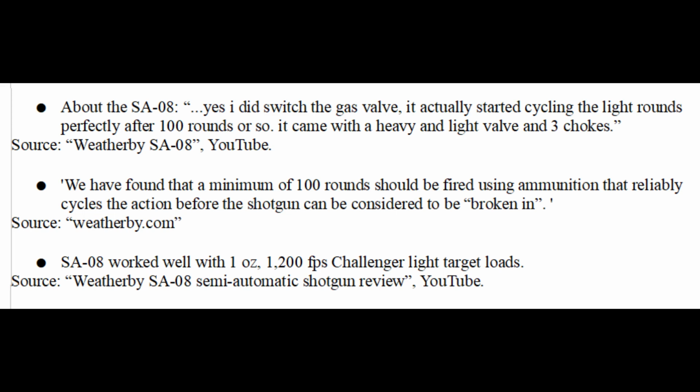Next, I want to talk about the Weatherby Element and the Weatherby SA-08. First of all, the Element is undeniably more popular. The website TrueGunValue.com tracks the amount of guns that are sold, and it shows that 1,139 Elements were sold compared to only 159 SA-08s. In fact, Weatherby only sells one version of the SA-08 anymore, a compact version that has a 12.5-inch length of pull.